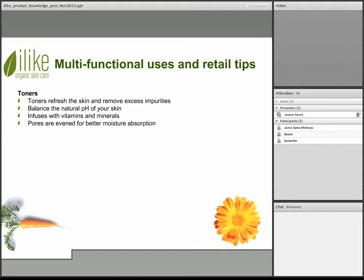The exfoliating washes. Soften and lightly exfoliate. They provide a daily exfoliation. It enables the skin to self-purify and allows for more effective absorption of the other skincare products that follow.